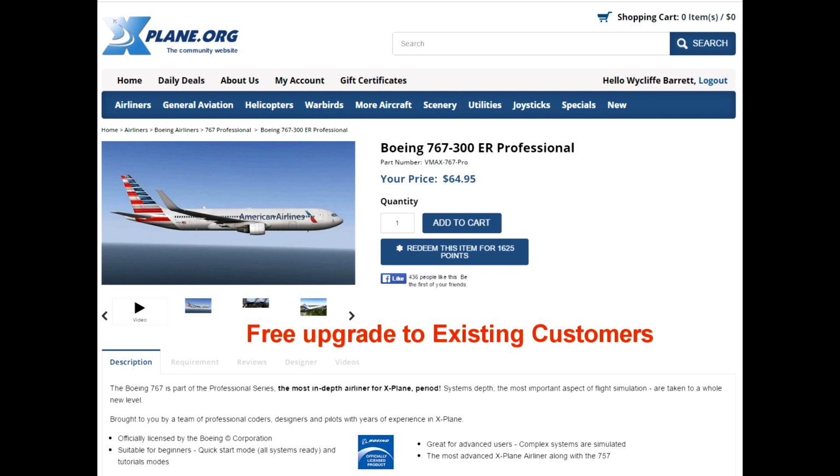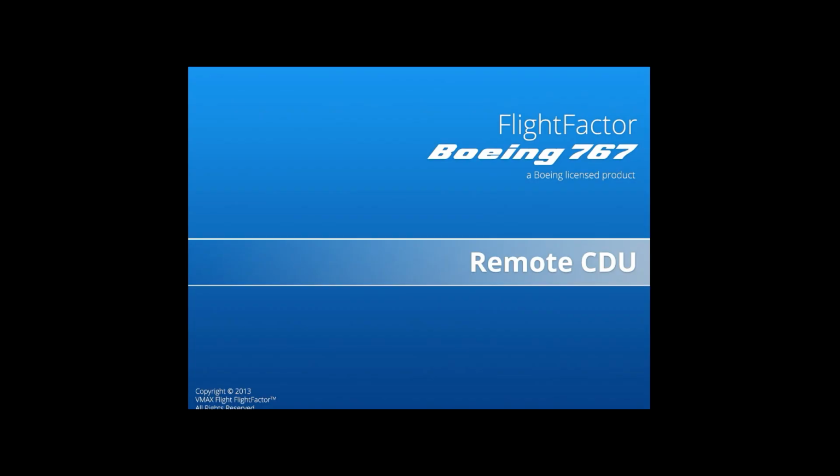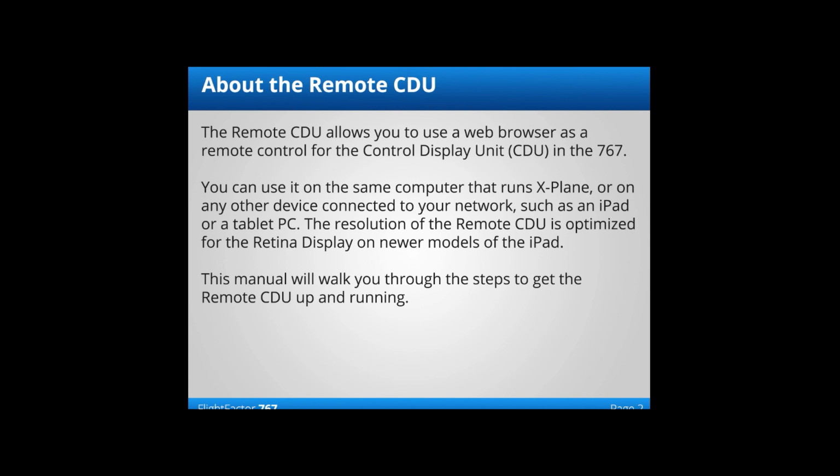Today we're looking at the Boeing 767-300 from Flight Factor. This is now ready for X-Plane 11. If you buy it, it's going to cost you $64.95, that's £53.40. But if you're an existing customer, it is a free upgrade. This is one of the premier aircraft on X-Plane.